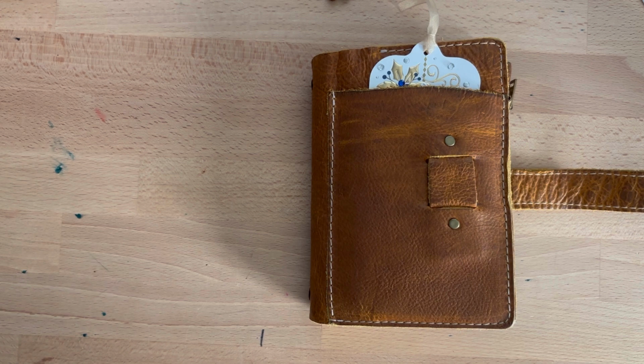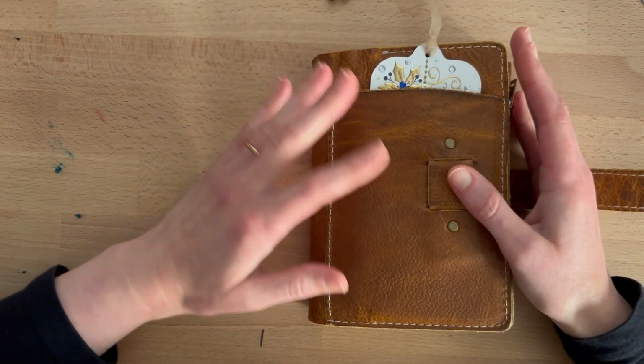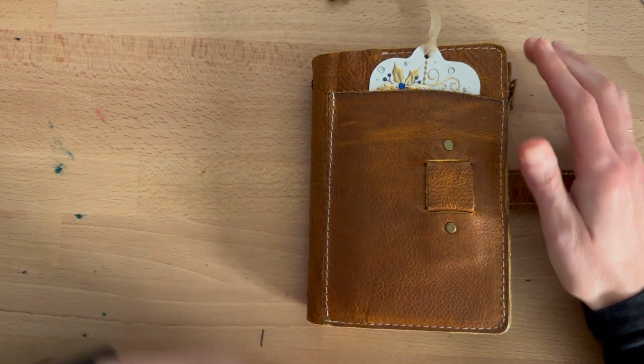I'm Liv, and today we're going to do a flip through of my completed Wonderland 222 from 2024. We're just gonna get right into it.